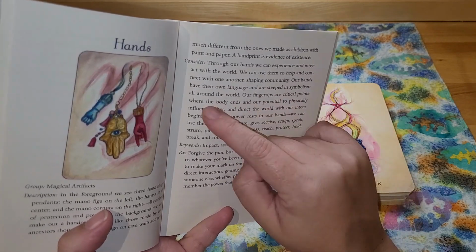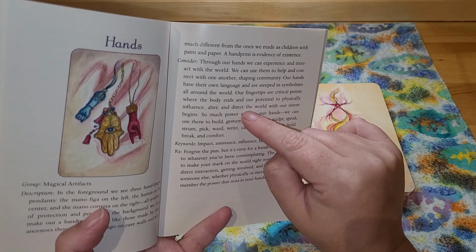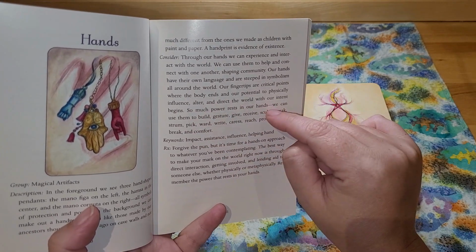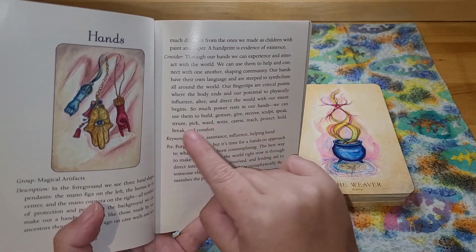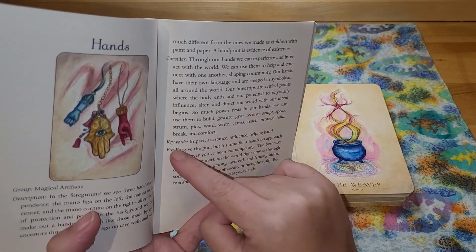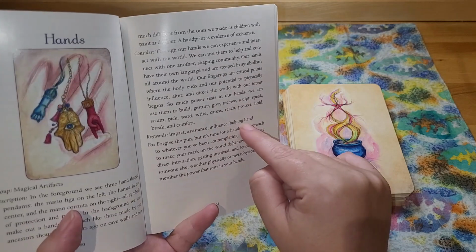Our fingertips are critical points where the body ends, and our potential to physically influence, alter, and direct the world with our intent begins. So much power rests in our hands. We can use them to build, gesture, give, receive, sculpt, speak, strum, pick, ward, write, caress, reach, protect, hold, break, and comfort. Keywords: impact, assistance, influence, helping hand.